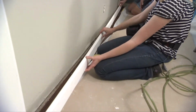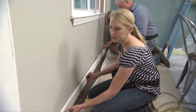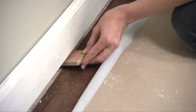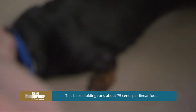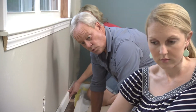Now for the base molding. Can you bow it there, get it in there, there you go. Okay, now what we're gonna do is put a couple spacers under there. Here's you a couple, I'll put some in the middle. This will get it up off the ground just a little bit, and that way, because we're putting the quarter-round shoe molding on, that'll cover all of that up. Should work really well.